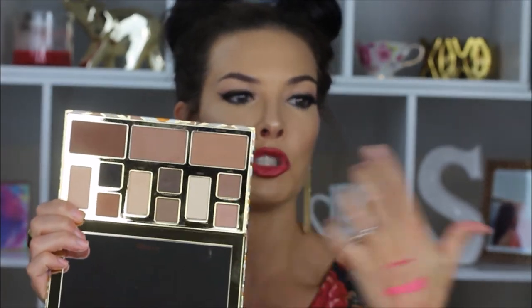Next is a newbie for me, the Tarte Clay Play palette. You can do your whole face with this palette. Your eyebrows, your eyeshadow, your contour, your bronzing. It comes with all these shades right here that you can use to bronze and contour.